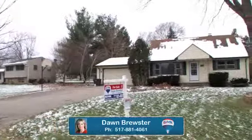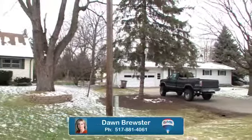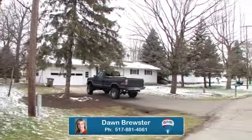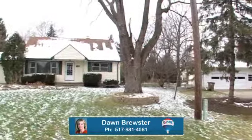Cape Cod, 4 bedrooms, wonderful well-maintained home in Clinton Village. This home has got a great location, 5 minutes from Eastwood Town Center, shopping, restaurants. Come in and enjoy the tour.